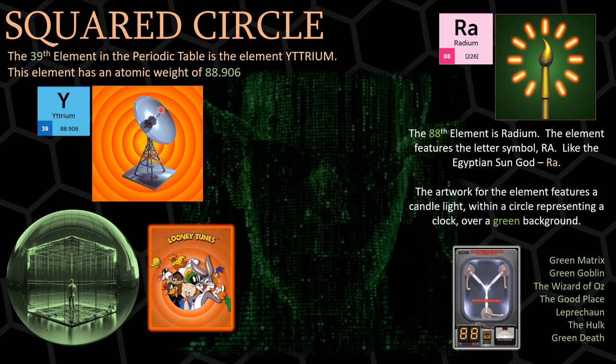So this is a squared circle sitting inside these orange concentric circles. So another squared circle reference with the element yttrium. And the number 88 is highly relevant. We see that from Back to the Future, and it's a pretty famous number. And the 88th element itself is tied to Ra or radium, the Egyptian god Ra here.